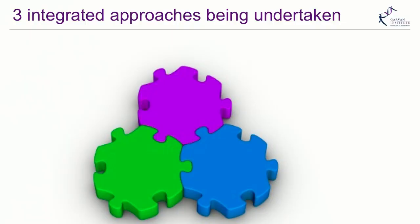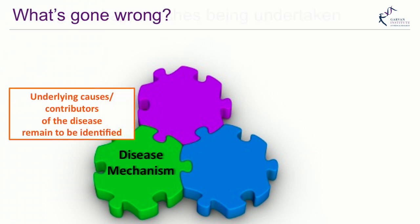So given those challenges I just mentioned, my lab and others take different approaches. Mine I'm trying to think of as sort of integrated because they all come together as cogs, just as I've drawn here. One was we don't really fully understand what's gone wrong in a patient with Parkinson's. And therefore, by trying to identify that, it will give us an idea of the disease mechanism. What are the molecular events that have gone wrong that have now caused a cascade of events to give us what we're calling Parkinson's disease? So we're looking to understand what's different, and that would give us insights into disease mechanism.